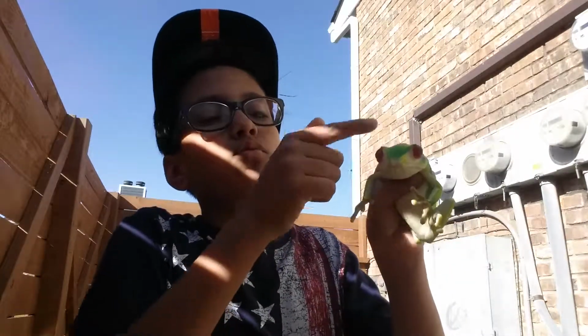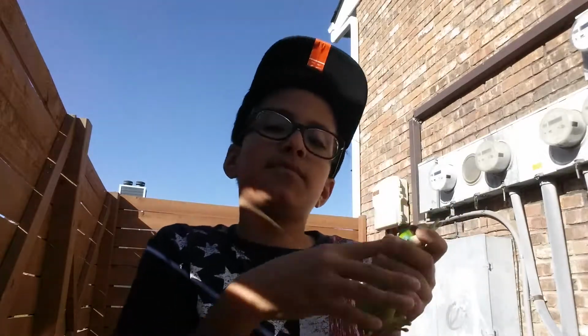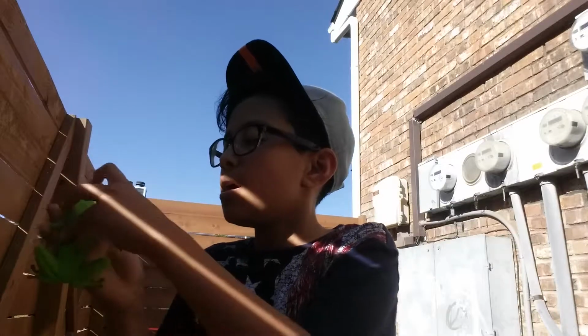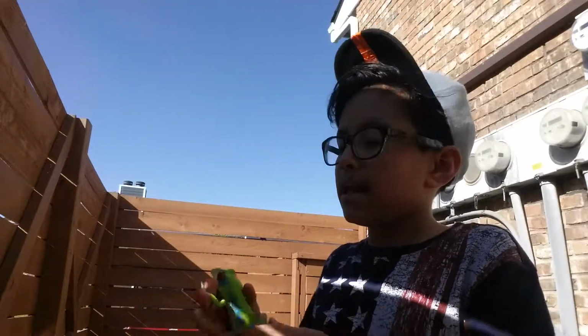The bright coloration and the red-orange type of eye are for a red-eyed tree frog, or if you want to call it a red-eye leaf frog. The dark coloration, dark green with darker red, can mean that it's not really a red-eye leaf frog. It's just a gliding tree frog.